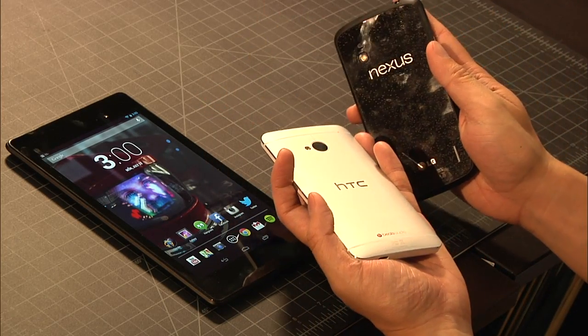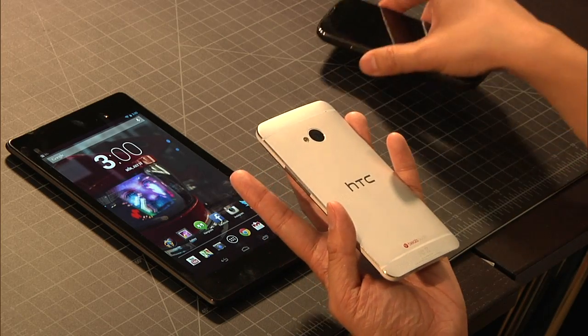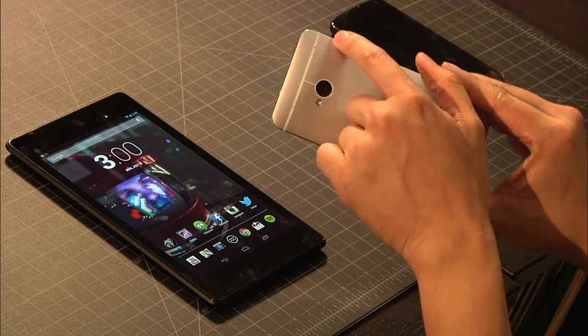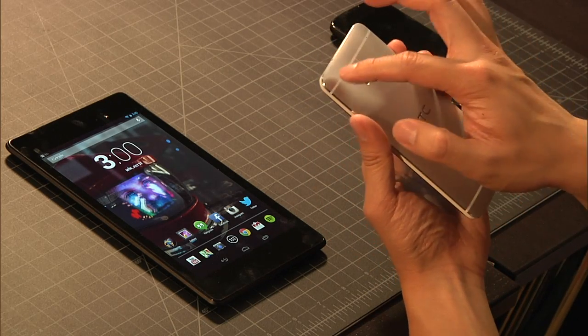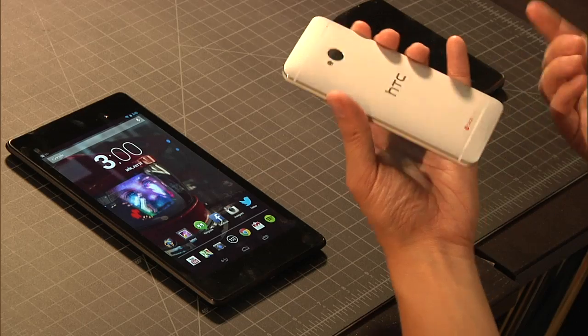A lot of people who bought the Nexus 4, which smudges up because you can tell very easily, actually drop their Nexus 4s and crack the back. This is aluminum. The only problem I've had is that the white bands here, your jeans, if you wear blue jeans, the blue kind of rubs off a little bit on the white.